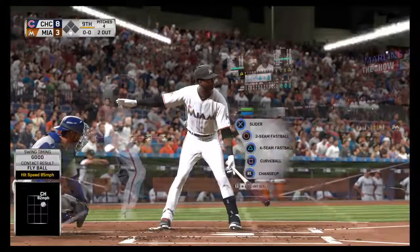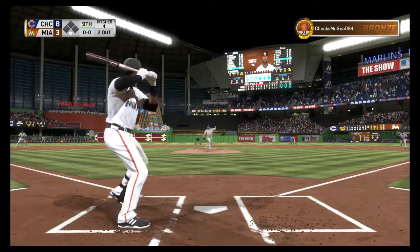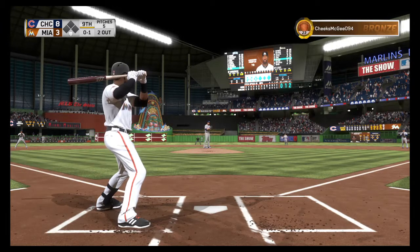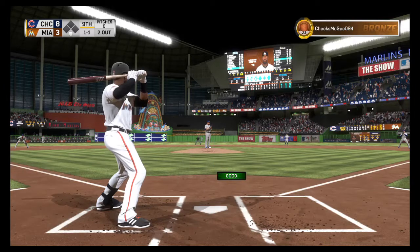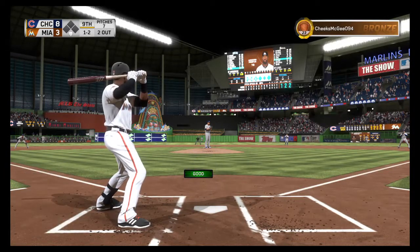So striding forward now, Jurickson Profar. And he needs to make something happen. They're down to their final out here in the 9th. First pitch hacking here, and that's the first strike. The 0-1. And a fastball just a bit high. Bases are empty here with 2 men out. Oh, and a swing and a miss on that one. And the Marlins find themselves down to their final strike now.